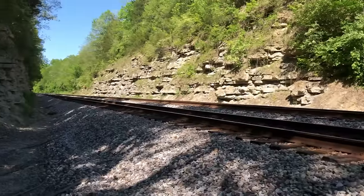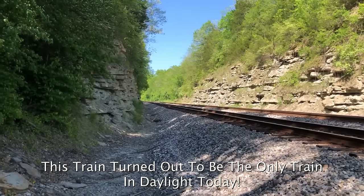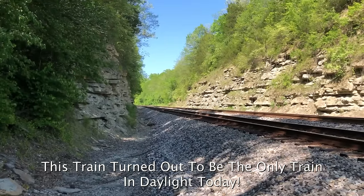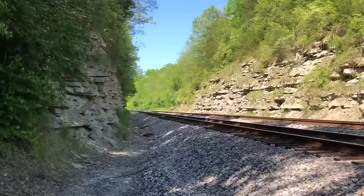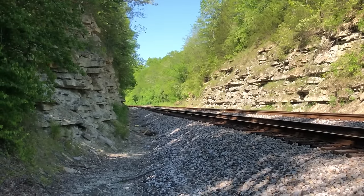There hasn't been a train through on this line since about 5:30 this morning. So this is the first one in the daylight. They said that they're on the number one track. I'm hearing them on the scanner, on 161.370. Here they come.